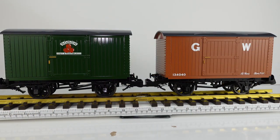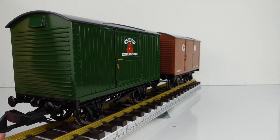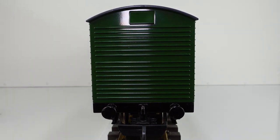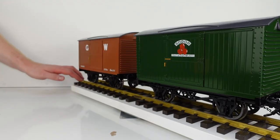All right, there you have it. You've got Bachmann's G-scale Toby the Tram engine from the Thomas the Tank Engine and Friends universe, and the two box vans that he'll be hauling out on the layout. So let's get out on the layout and have Toby give the box vans a haul.